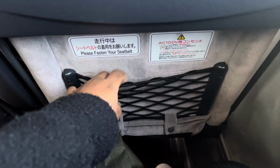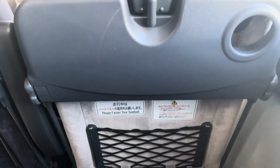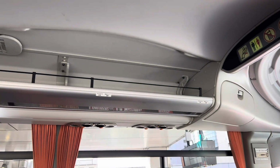There are no assigned seats for the bus. You just buy your ticket and then sit down in a seat that's available, so that is a good thing. Me and my sister were able to sit together. There is no eating on this bus. I believe you're allowed to drink, but double check with the driver.